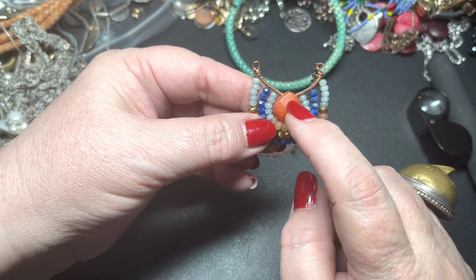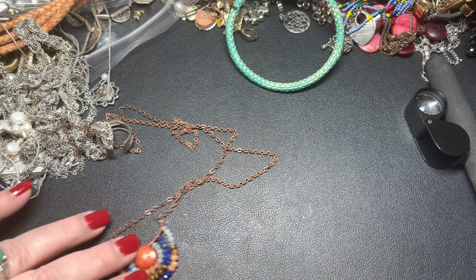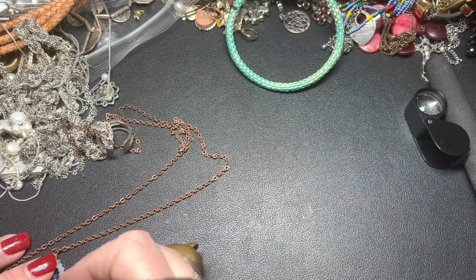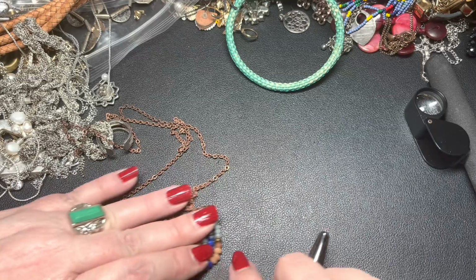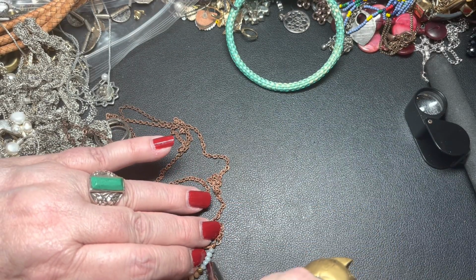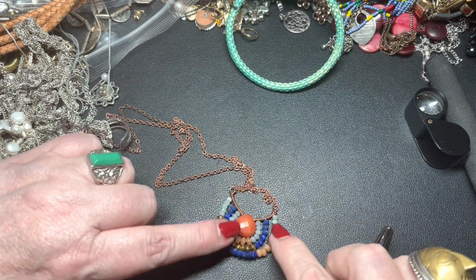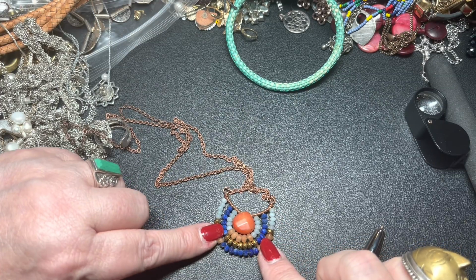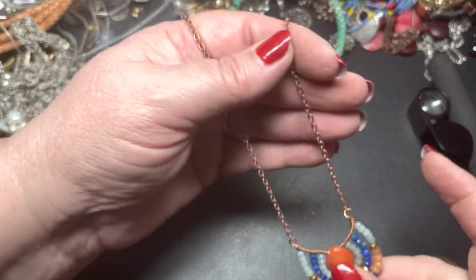And that was on the center one. And the blue looks like lapis. These are citrine, lapis. Possibly aventurine. Is that how you say it? So that's cool that these are all gemstones.